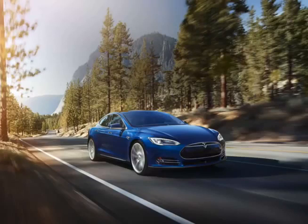Hello, Elon. Does the upgraded battery pack change the EPA distance rating for the 90 kilowatt hour car?